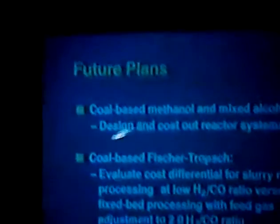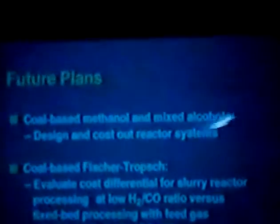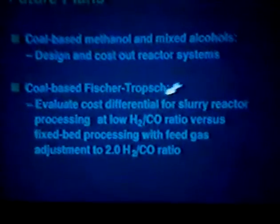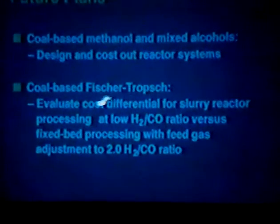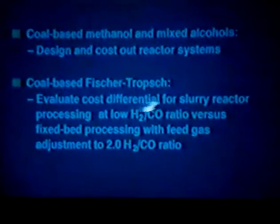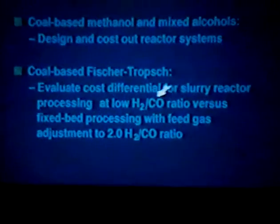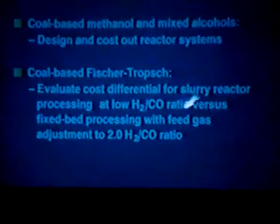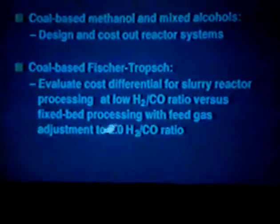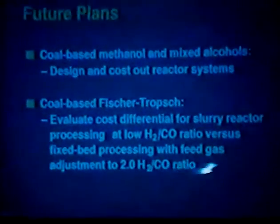Our future plans then are to actually cost out the methanol mixed alcohol reactors and do a process evaluation on Fischer-Tropsch, where we look at the cost differential for a slurry reactor processing low hydrogen-to-CO ratio gases directly from the gasifier, from the Shell gasifier, versus fixed bed processing with feed gas adjustment by shift and CO2 removal to a 2-to-1 ratio.